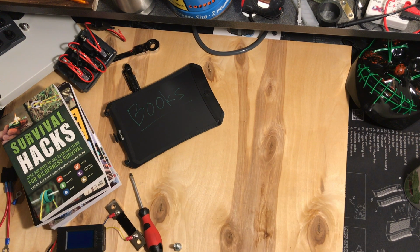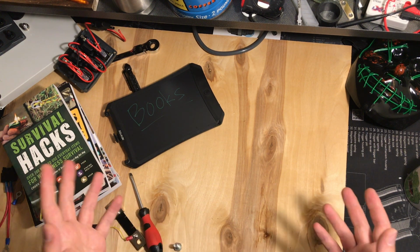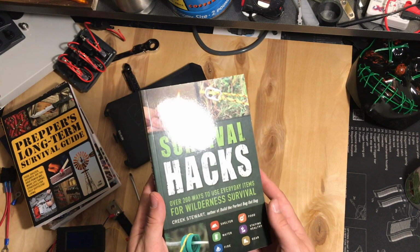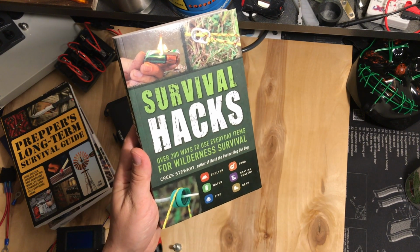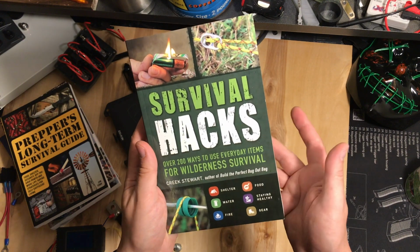Let's go into the books themselves. So I have a few books here which I own, and I'll be going over them one by one and just giving you the short info on all of them. So the first book I have here is called Survival Hacks: Over 200 Ways to Use Everyday Items for Wilderness Survival, and it's by Creek Stewart.